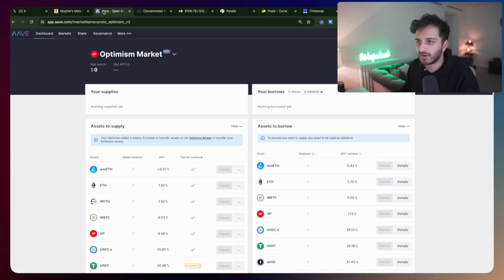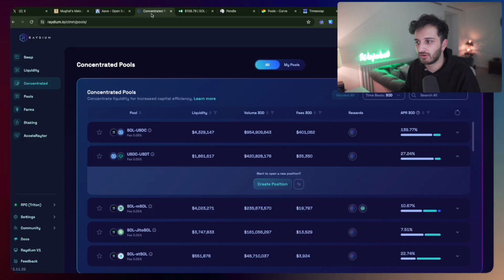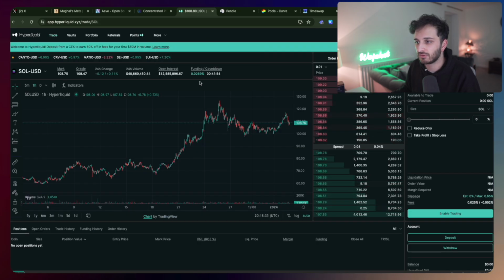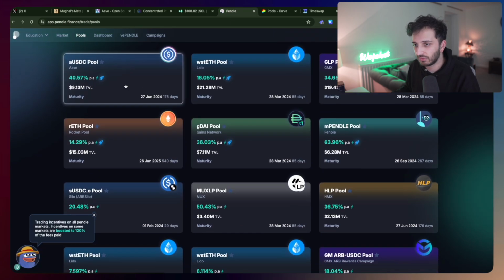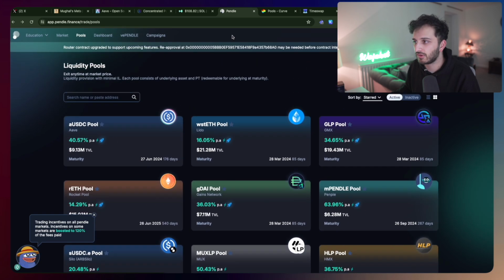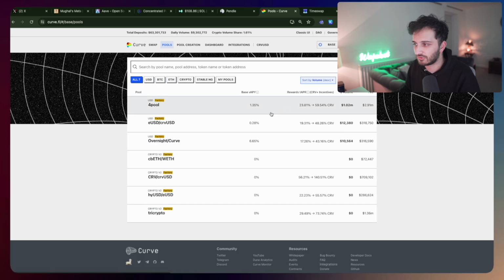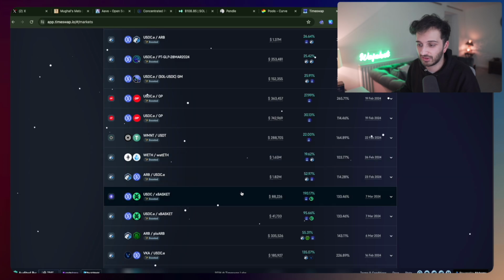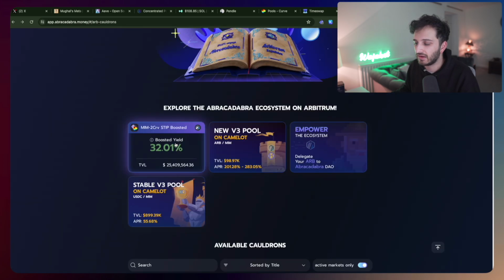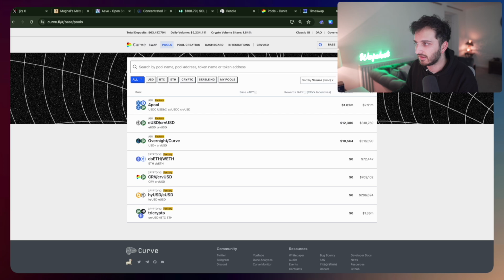So all in all, we've covered AAVE, which is the money market, some good yields on Optimism there. Radium with the USDC USDT pool, paying 27%. The delta neutral strategies that you can do on Hyperliquid to claim those funding rates. Pendle with the good yields for the pools that they have, paying in both Pendle and Arbitrum tokens. The Curve pools on Base, which have some very good double-digit yields. Timeswap lending, or even borrowing, which you can get paid to do as well. The 2 curve pool on Curve with MIM, USDC, and USDT paying 32%, as well as the Camelot USDC MIM pool paying 55%. Here you can see both of them there as well.